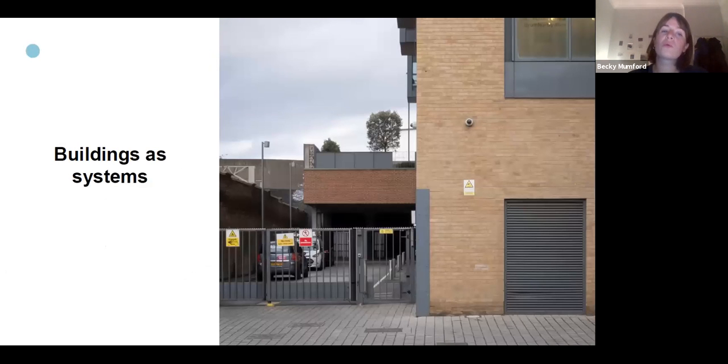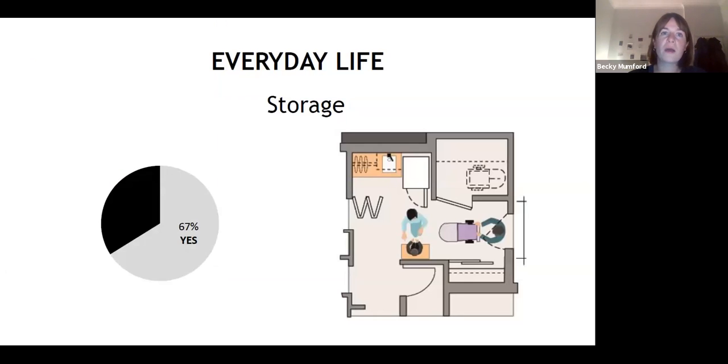So we also, through everyday life, asked about washing and drying of clothes. And due to small home sizes and open plan living rooms and living spaces, washing machines and clothes drying in the middle can cause quite a bit of disturbance and disruption to everyday activities, and damp in some of the less well-ventilated case studies.